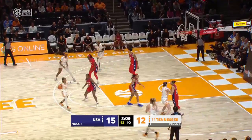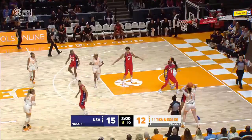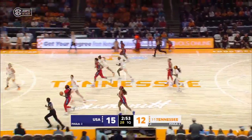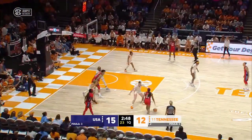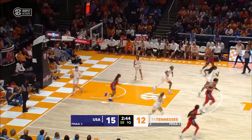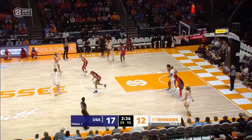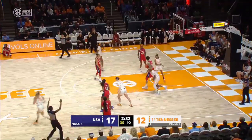Line change coming in. The USA women's team, coached by Cheryl Reeve, head coach of the Minnesota Lynx. Hollingshed, no. Taurasi the rebound. One thing Taurasi has always done well is advance pass in transition. The drop step, nicely done. I mean, she is tough, she is strong. I think she's a tremendous teammate. Benijah Laney. Darby for 3.